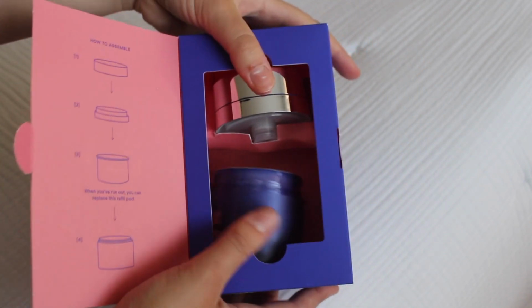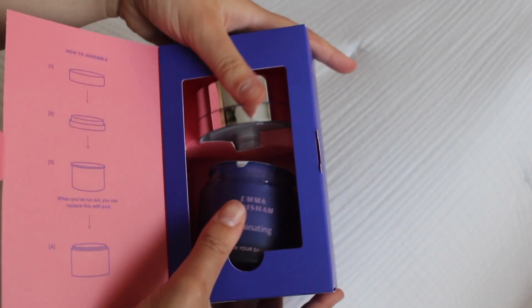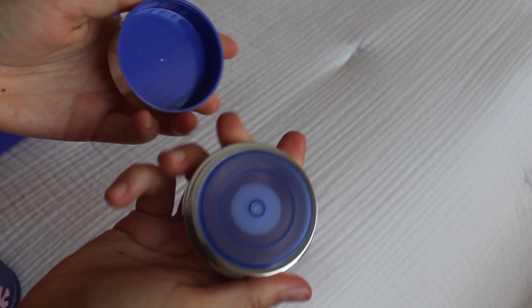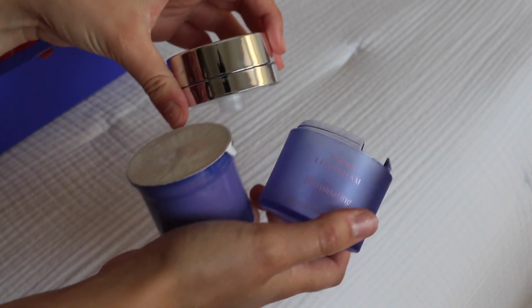This is meant to brighten, exfoliate, and boost collagen production while also hydrating your skin. I think the formula of this is really beautiful. It feels very weightless on your skin. I really wanted to like and use it.